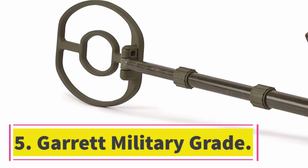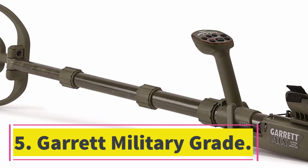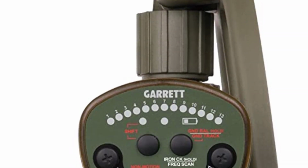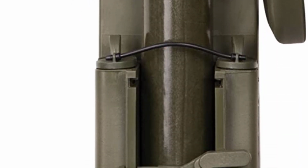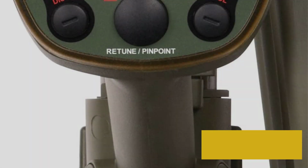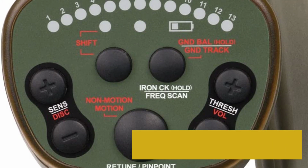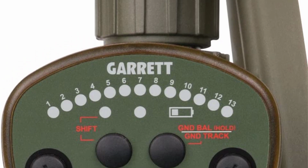Number 5. Garrett Military Grade. If you want to search deeper, the Garrett Military Grade Gold Metal Detector is the best pulse induction gold metal detector. It has a 12-inch DD coil that makes it powerful for ground penetration and offers maximum detection on all targets. You won't have to switch modes or coils to find small pieces of gold, which means you aren't wasting time in your hunt. The pulse induction makes it sensitive and suitable for all terrains and extreme conditions, so you can trek anywhere in search of treasure.